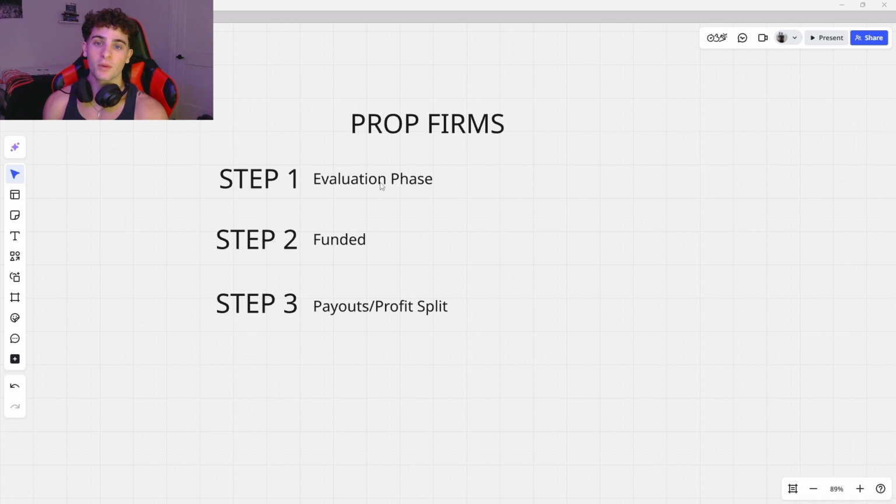Okay, so now you know what a prop firm is, but how do they work? So usually there are 3 steps when it comes to trading with prop firms. The first step is going to be the evaluation phase. All prop firms have this. The evaluation stage is where you're proving yourself to the prop firm. You're proving you are consistent, you are profitable, and you can be trusted with their capital when you do move to a funded account.